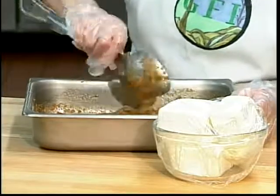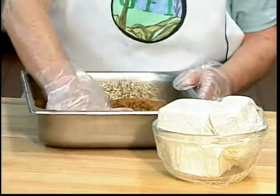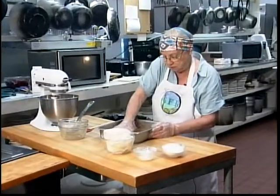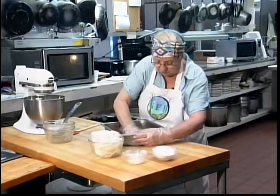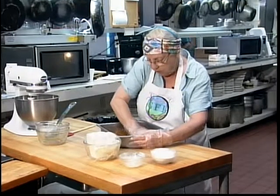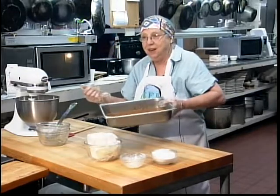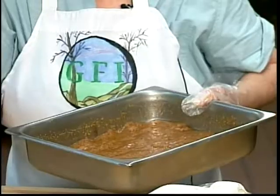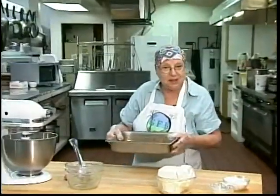All right, now, once we have that done, now this isn't going to be baked, so you have got to be gloved up. We're going to press the graham crackers down until they form a nice crust. Okay, then we're going to stick this in the refrigerator and let it start chilling and setting up while we make the filling. So give me 1 minute and I'll be right back.